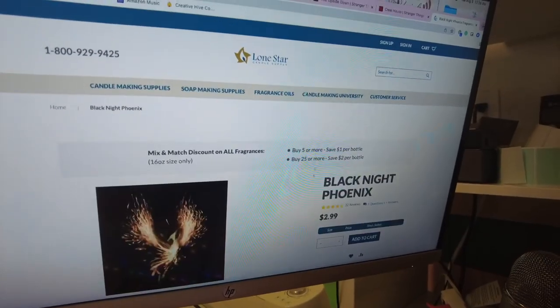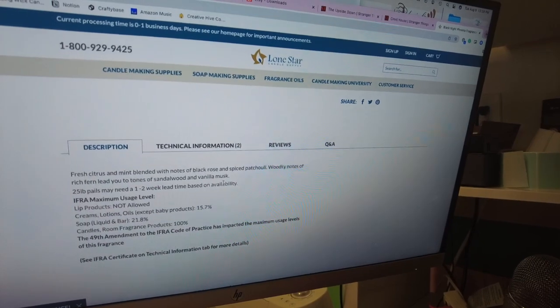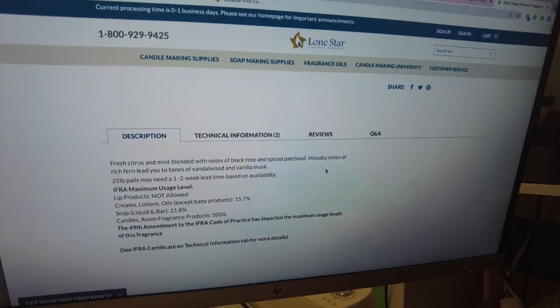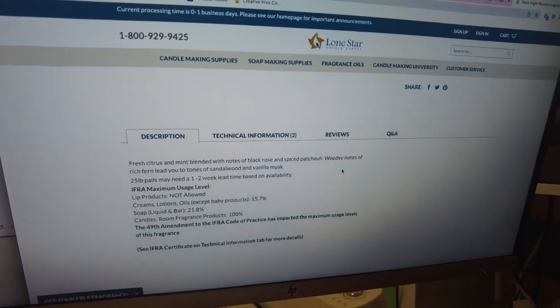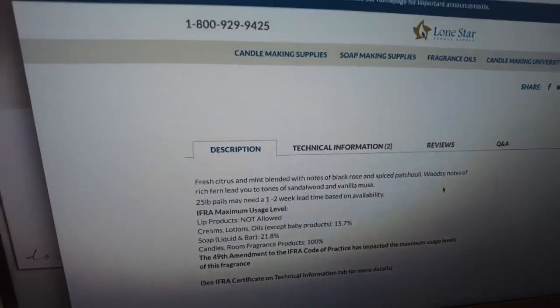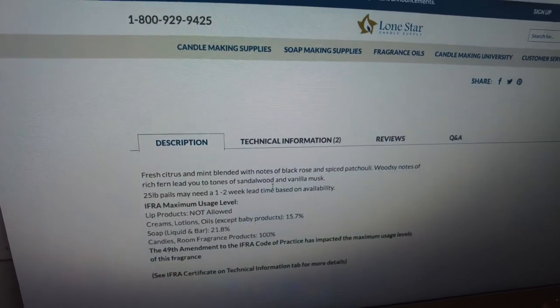Okay, so this is one of their newer scents. And this one, it smells really dark and like spooky. So it's citrus, mint, notes of black rose, spiced patchouli with woodsy notes. When I smelled this, I really did think of a dark kind of dingy place, which reminds me of the Upside Down. But it smells good. Like it has a fresh note in it. I really like this one.